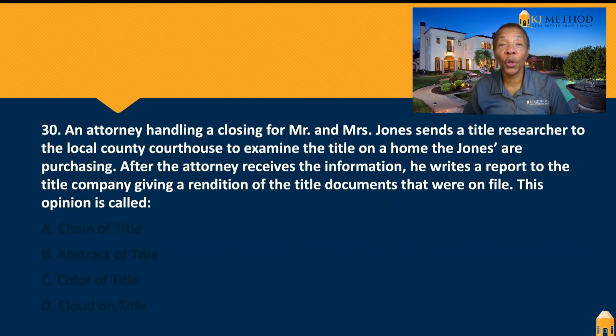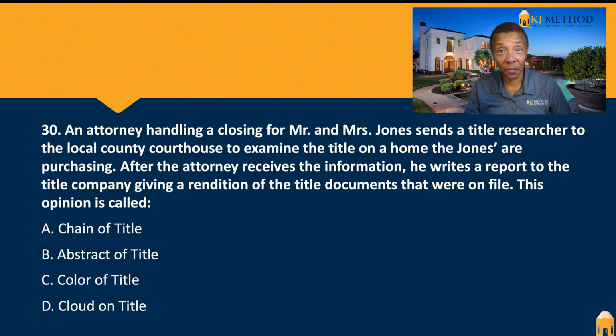Number 30, an attorney handling a closing for Mr. and Mrs. Jones sends a title researcher to the local county courthouse to examine the title on the home the Jones are purchasing. After the attorney receives the information, he writes a report to the title company giving a rendition of the title documents that were on file. This opinion from the attorney is called what? A, the chain of title. B, the abstract of title. C, color of title. Or D, cloud on title.